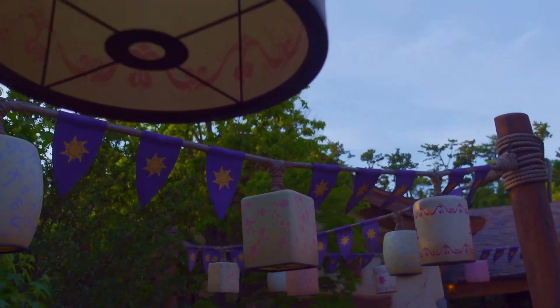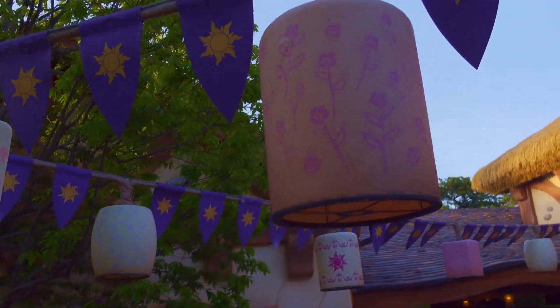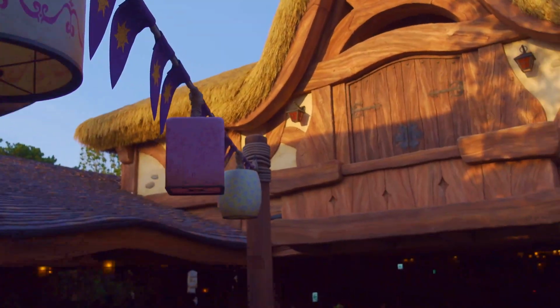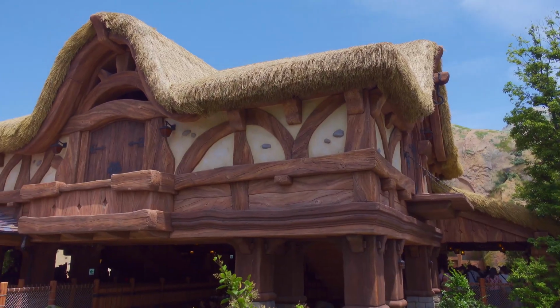Anyway, we get into the queue line, you go under this gorgeous sign, and immediately you're seeing lanterns and bunting hanging above you. I thought the whole area would be like this, but apparently it's just the queue. But it does give you a feeling that you're about to step into something a bit more special, you know? You've come from the forest, and now you're in the area where they're celebrating.